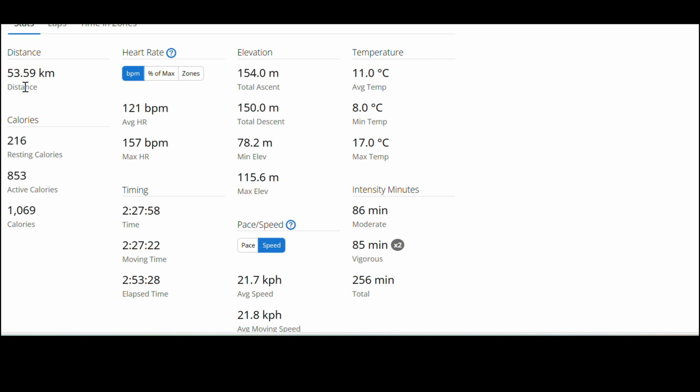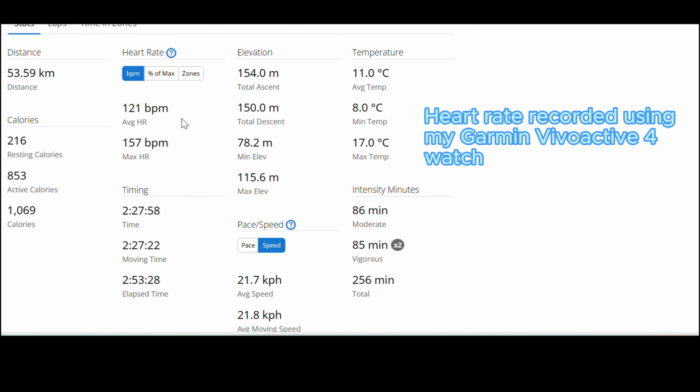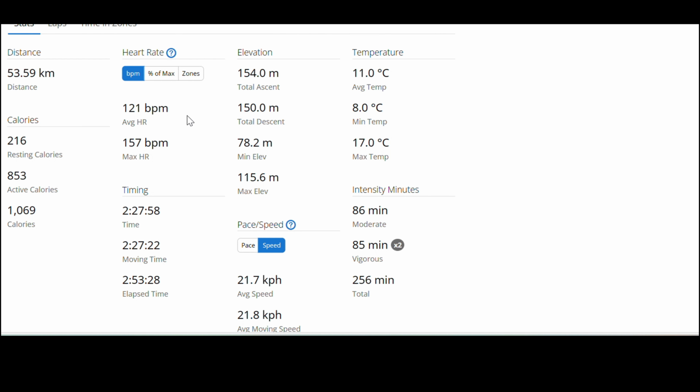Here's the information from my ride. I did almost 54 kilometers. Here's the heart rate information. It averaged out 121 beats per minute, which is close to the top end of Zone 2, and it looks like the maximum I did was 157 beats per minute. It was nice to be able to stay within that zone. A lot of my rides, like I said, end up being in Zone 3, whether I mean to or not. So after this ride, it felt pretty good, not too taxed.